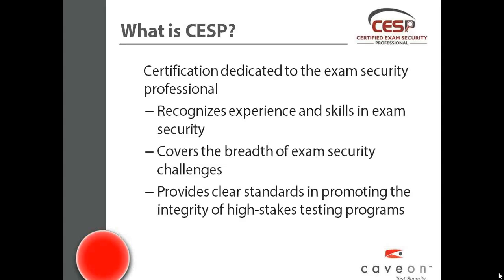Let's go to our next slide. So before I talk about what CESP is, I thought I would give you some background on how the program actually came to be created. One of the things that started to happen in the area of test security is that we realized it was a growing profession. Individuals were beginning to come together to discuss their different test security issues. We saw benchmarking going on, so there was a lot of sharing of best practices so that organizations could learn from other organizations about the best things to do to help thwart test security threats.